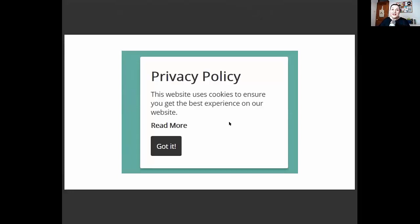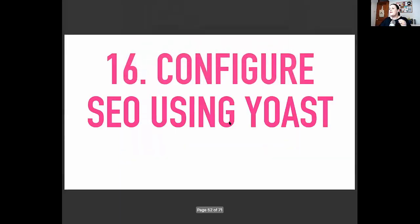I'm not going to give any type of legal advice or information here right now, but just to say, don't forget this, all right? It is a really important part of owning a website, especially if you have things on your website where you're going to be collecting customer data, like a contact form or an email sign up form. So don't forget it.